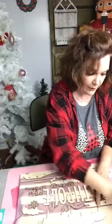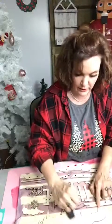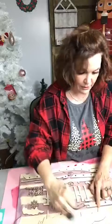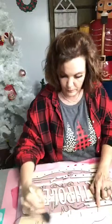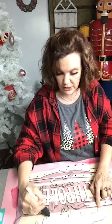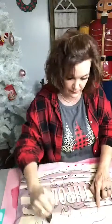Now you will find most of the time that you're going to need two coats of white. It just seems to soak into the wood. Just seems to be the way it is. It looks like a lot of pieces, but don't be overwhelmed because really, it does go fast.